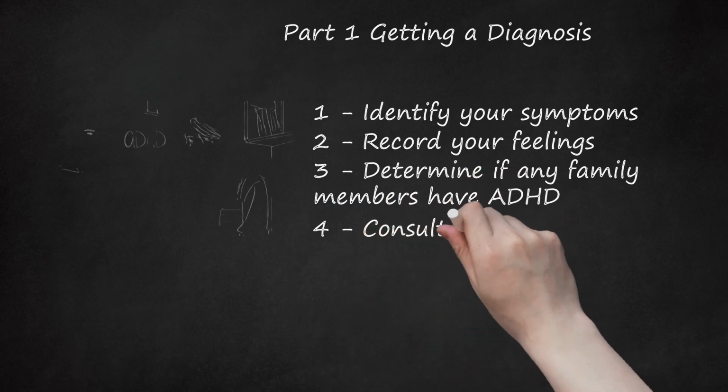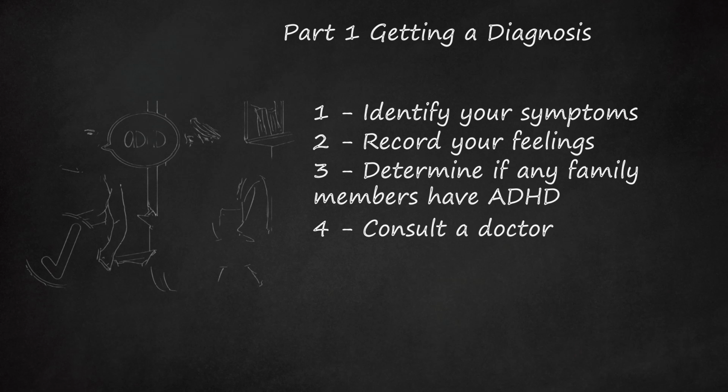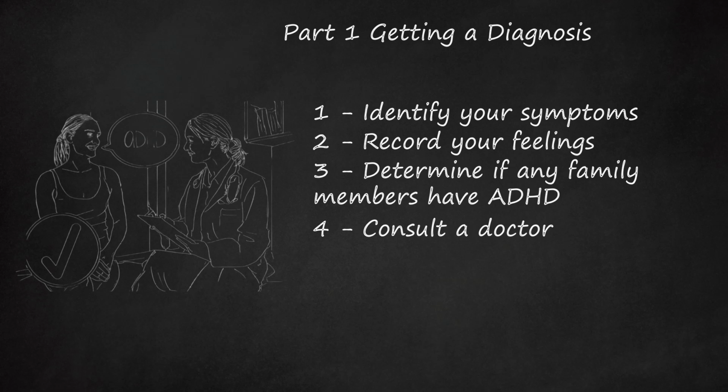4. Consult a doctor. Different types of doctors can diagnose ADHD. These include child psychiatrists, pediatricians, and psychologists. Ask your parents to allow you to see a qualified doctor. Bring with you the evidence you have gathered about your potential ADHD. You cannot receive medication without a doctor's prescription, and the advice of a psychologist will go a long way in convincing your parents to put you on medication.